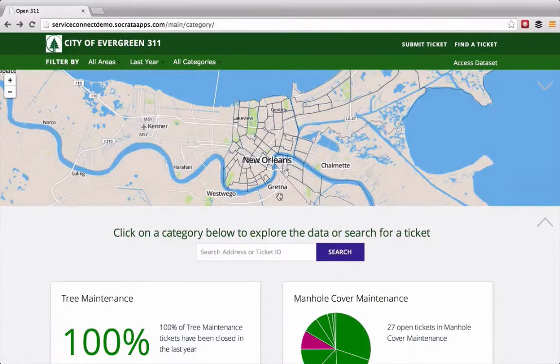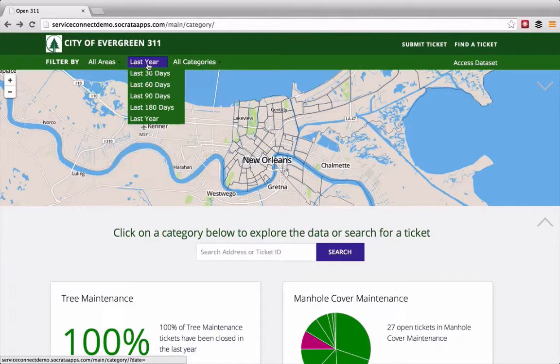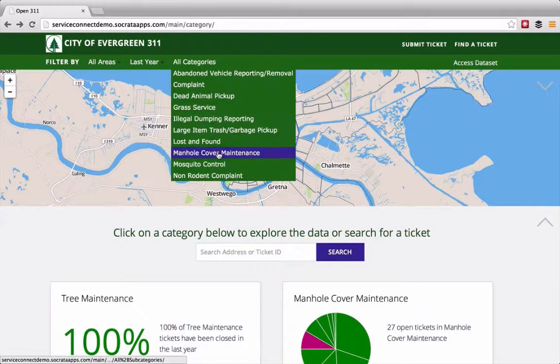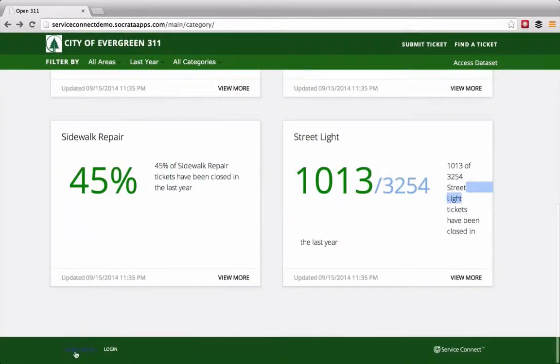If we go back to our main area, you'll notice that we have a set of filters. So I can filter by specific area as well as a time range as well as categories. So this makes it very easy for me to navigate through the 311 data that's been made available and visualized in a very easy to find location. And of course, if I want to access the raw data set, I can simply do that by selecting Access Data Set.